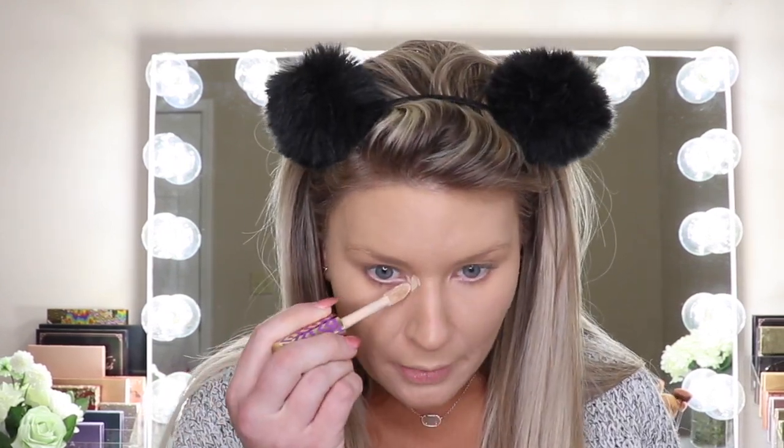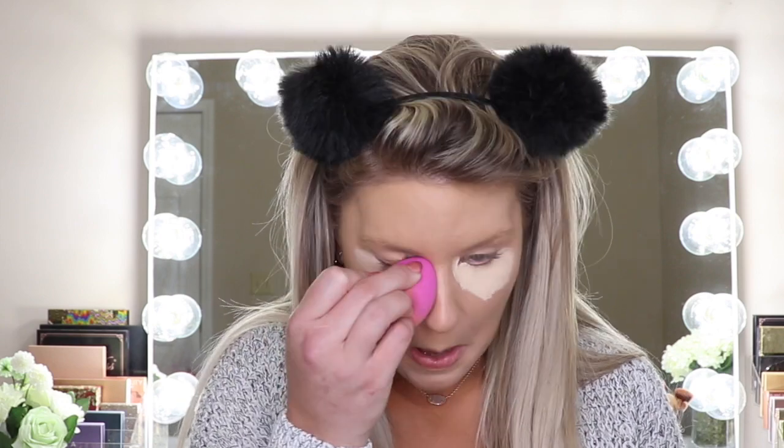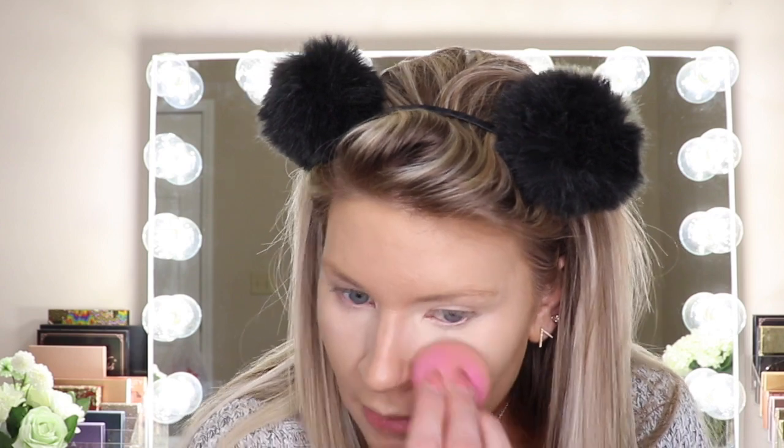So I'm going to apply my Tarte Shape Tape Concealer, and we're going to see how these two work together. So this is blending very nicely over top of this foundation. It's not doing anything weird or crazy. It's, you know, working really good together. So that's a good sign, because I can't do my makeup without the Tarte Shape Tape. I have other concealers I like, but this is just my favorite, as it is for a lot of other people.